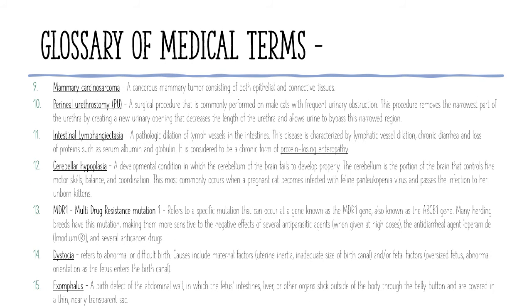Moving on to the last half of our words, number 9 is mammary carcinosarcoma. This is a cancerous mammary tumor consisting of both epithelial and connective tissues. Dogs, specifically intact bitches, are the most frequently affected domestic species, with about 50% of all tumors in bitches being mammary tumors.